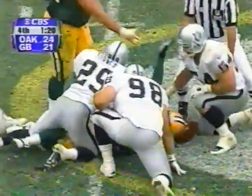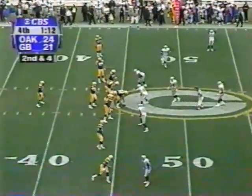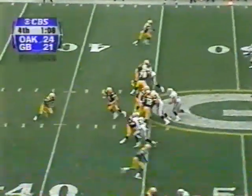And they'll flip it out to Freeman this time. Tackle is made at the 46 by Eric Turner, number 29. The Raiders in the classic prevent look, only a 3-man defensive line. Greg Biekert stays on the field in the middle. You know his job is to shadow the lone back.